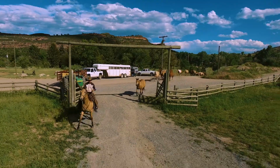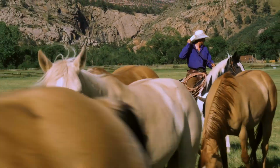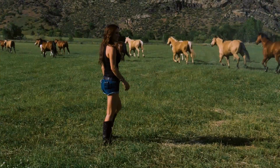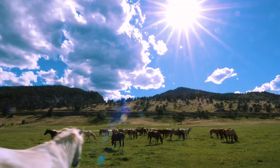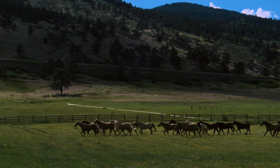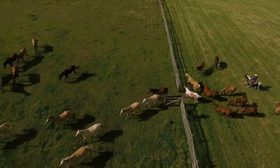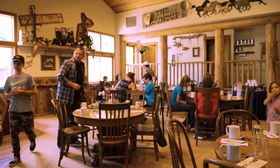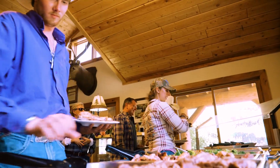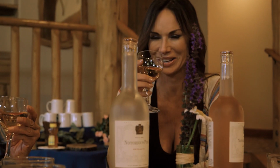Before we eat, I want to watch the afternoon jingle as they bring the horses back into the pasture. It's hard not to feel like one of the herd in this beautiful, spacious piece of land. The food here, of course, is exceptional, with plenty of options at breakfast, lunch, and dinner. I never missed a meal here, even though I promised myself this time I would try.